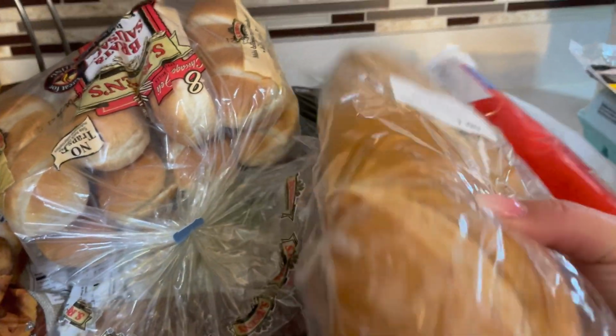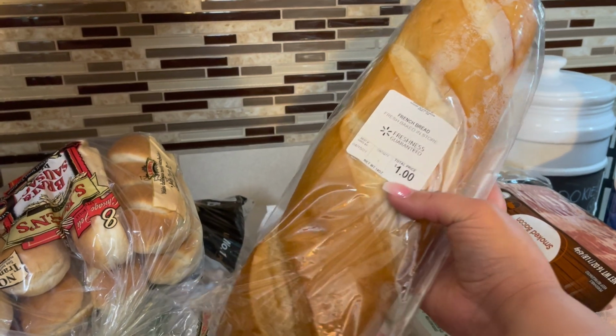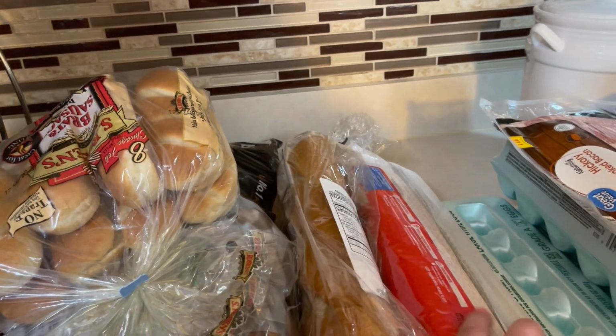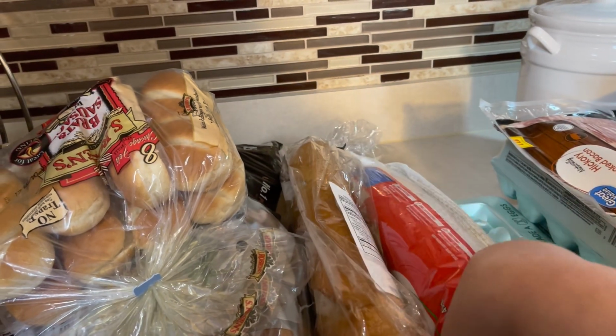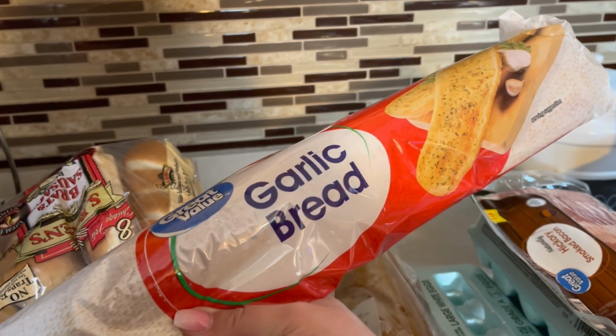If you've never bought this at Walmart, I love these. They're $1. Long French bread. I'm going to be making soup this week, and I like to have a side of bread. And then I usually make my own garlic bread, but I was like, you know what? Sometimes I don't want to. So here we go, $2.